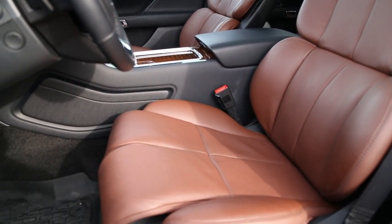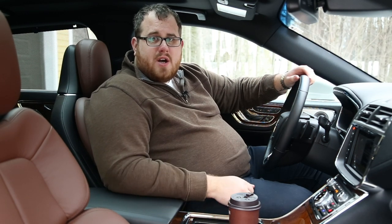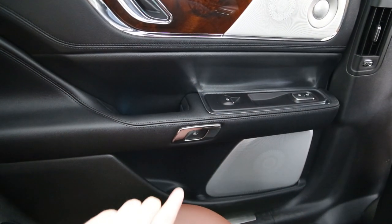Now, for the four seats that are the most important, the two front and the two outboard, you have heat, ventilation, and massage throughout. Excellent stuff for a mid-size luxury car. I'm quite happy that they have that.